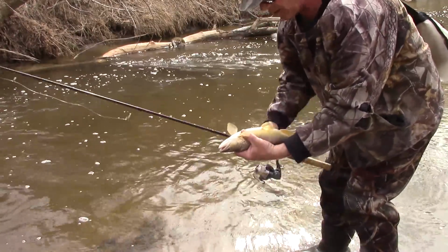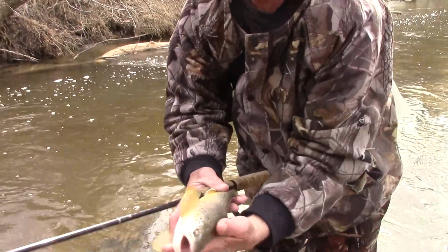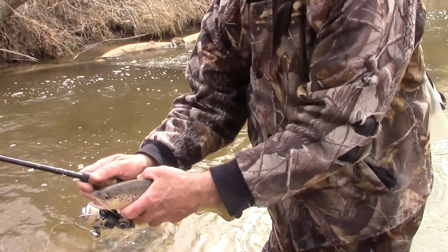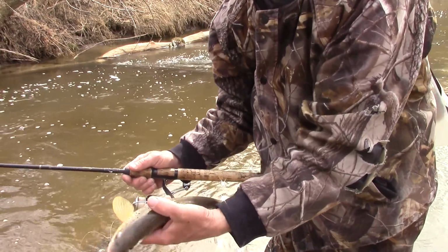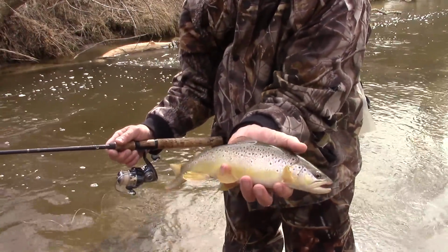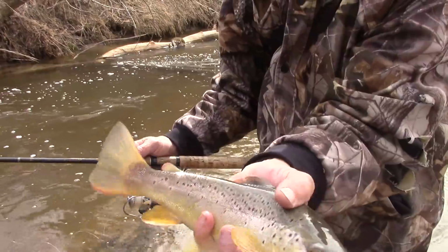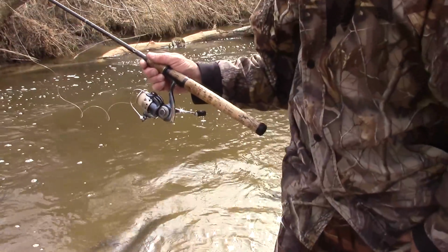See that? Oh, look at how fat this guy is. He is El Chubola. Look at how fat he is. So big. Right about there. 13 and a half and just nice and chubby. He's going to be a brute someday. Look at that. Just a brute. Oh, number six is just a belly full. Gorgeous looking fish. Oh my.